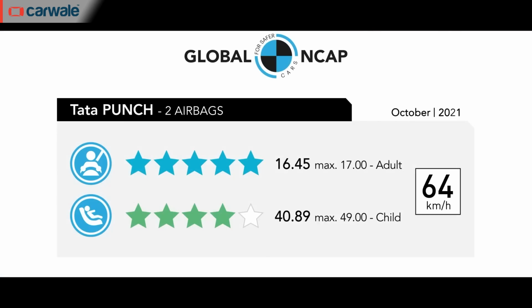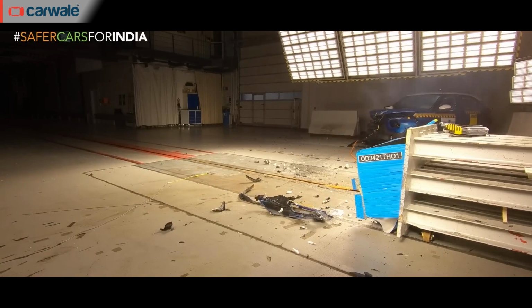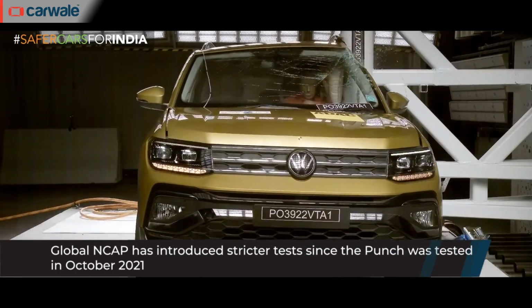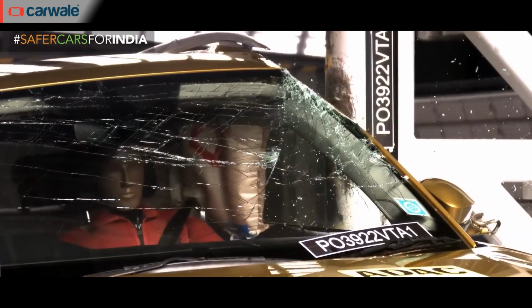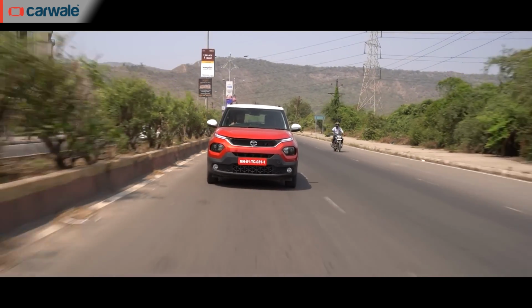In fact, the Tata Punch has been crash tested by Global NCAP and it received a full 5-star rating for adult protection and 4 stars for child protection. Speaking of which, it scored 16.45 out of 17 points for adult protection and 40.89 out of 49 points for child protection. The body shell of the car was also rated as stable, though we would like to add that Global NCAP is now crash testing cars more rigorously with more demanding protocols for testing, and we are yet to see how well the Punch would do when tested again, though we are certain it won't be bad news for Tata or its current owners.